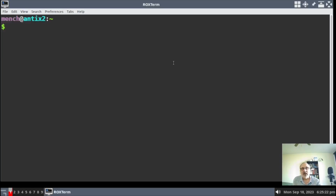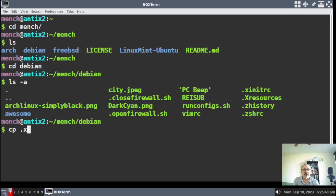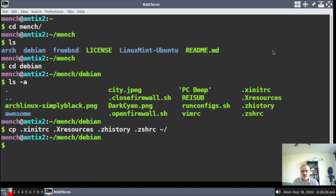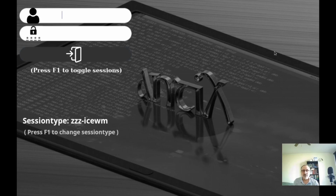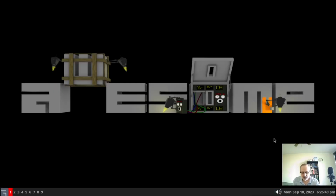It's called Xterm. And let's cd back into my mench directory. Let's ls it. Let's cd into Debian. ls -a. So now I'm going to copy the xtenant rc, .Xresources, .zsh_history and .zshrc, copy it into my home directory. Now I'm going to close this and quit out of there, and I'm going to put my name back in, mench. I'm going to put my password back in, and that comes up again. So it's asking me if I want to switch to one of the other window managers. I'm just going to click OK to leave it as it is.